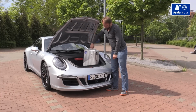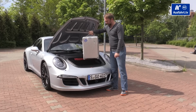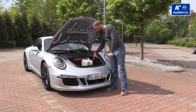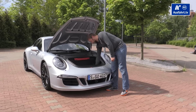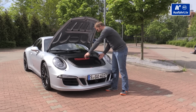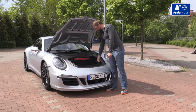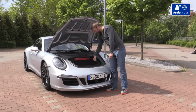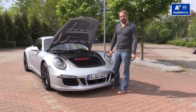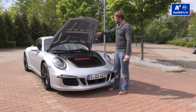Besides, once you want to put this in, you have to lift it around 70 centimeters up, and it goes around 45 centimeters down. Then you have a depth here of around 40 centimeters, and it's around 70 centimeters wide. Besides, there's a rescue kit or the emergency kit, and here's even the warning triangle. And if you need to refill the water for the windscreen system, this is right here.